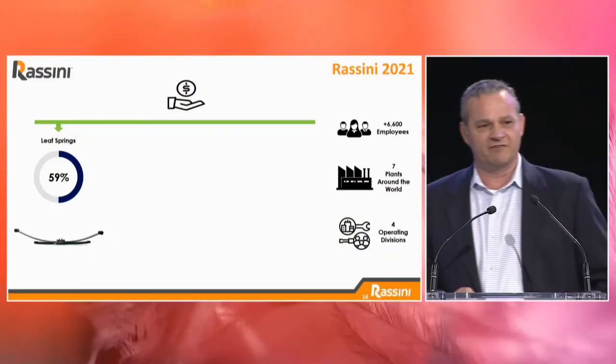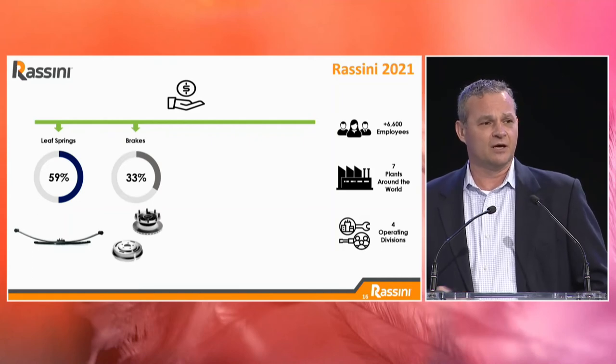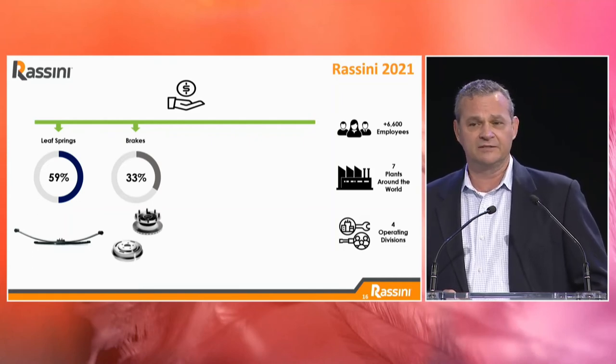So rule number one that I've learned getting into the composite business, pick great partners. And Steve and Hexion, now Westlake Epoxy, have been a great partner for us. I'm Brent Collier, VP of Engineering and Director of Lightweighting at Rossini. So what is Rossini doing here at the composite show? Rossini has 6,600 employees worldwide. We have seven plants, four operating divisions. We are the largest leaf spring manufacturer in the world. We are also the largest vertically integrated brake rotor manufacturer in North America.